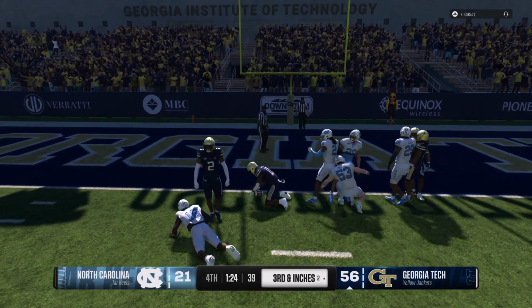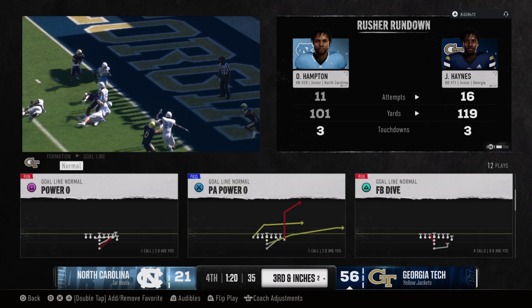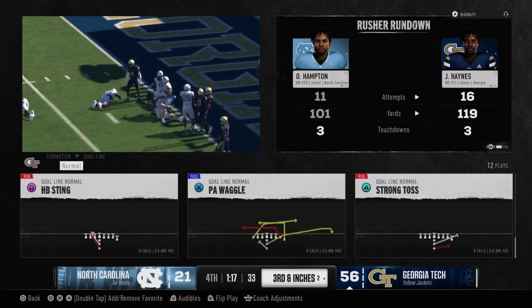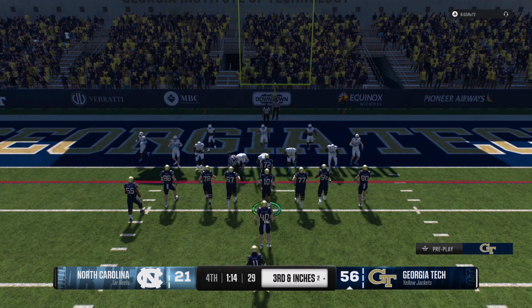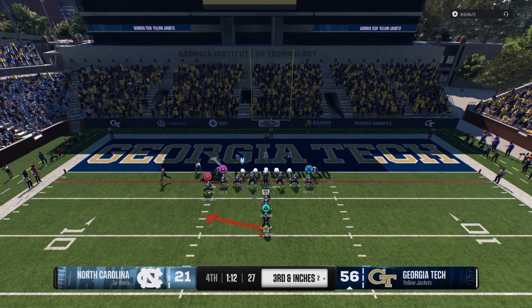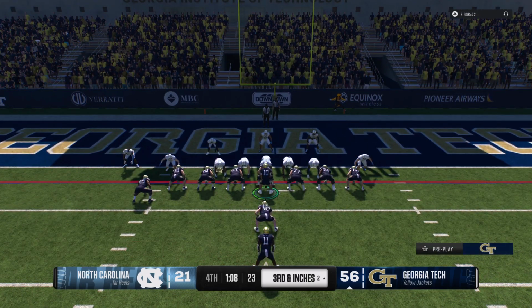He steps and powers and works his way. They finally get him down at the 2. And this is exactly where you want to be as an offensive coordinator. Like when you've got the lead late in the football game, just run the football, eat the clock. Man, they put a good day together. They've had their way with this defense. A lot of positive things to point to.